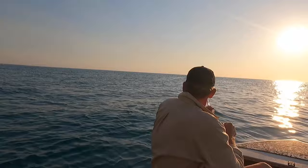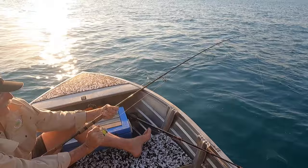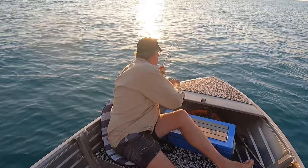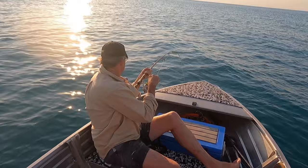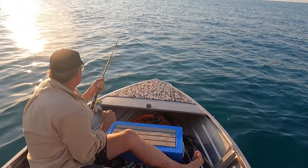Careful near the boat. I'm knackered already. Ah, come on, it's been a minute. Okay, don't let him go under the boat, because if that line hits the boat, it will snap. So you need it, yep, good job. Let him run. GT. Oh no, it's a big mackerel. Oh, he's a ripper. All right, take it easy on him. We'll get him in.